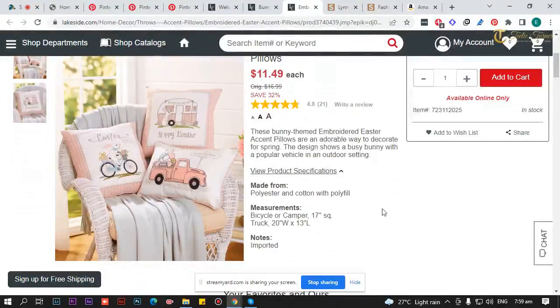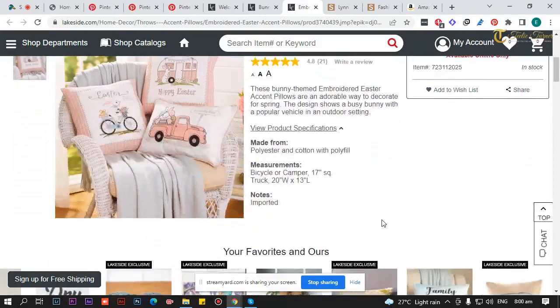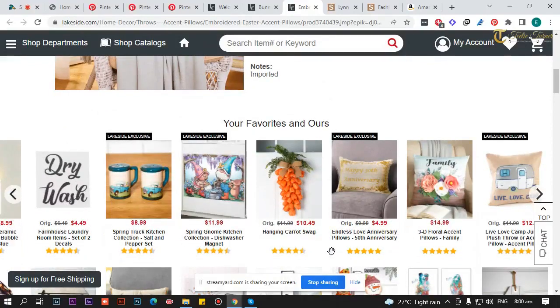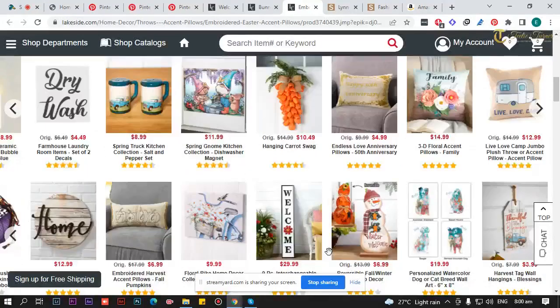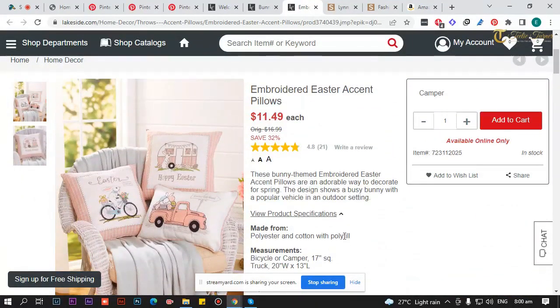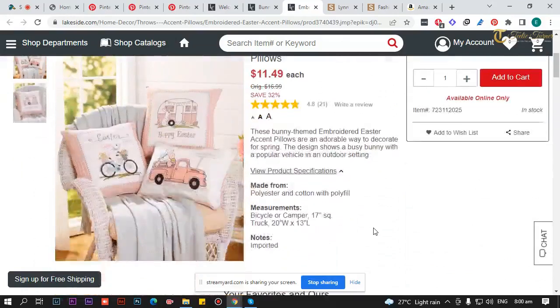We'll give you also some product specifications for this. And then you also have other ideas if you scroll down below. Okay, so this is a bunny themed embroidered Easter accent pillow, made from polyester and cotton with polyfill.